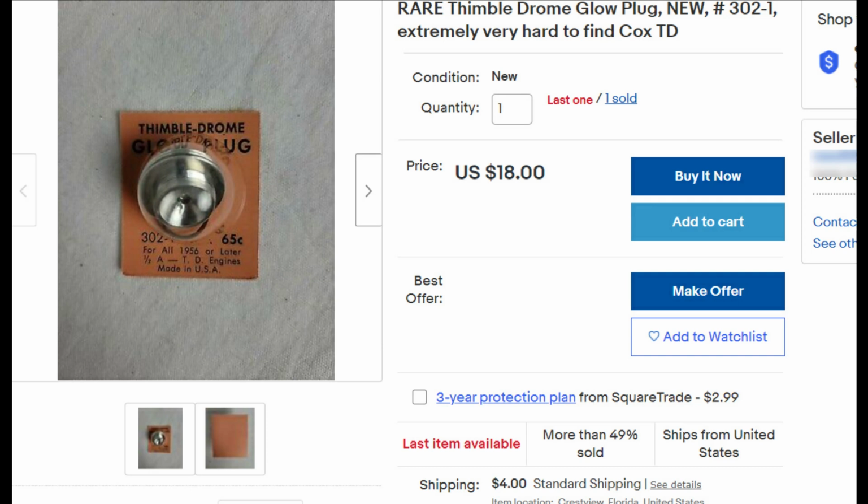This thimble drone glow plug was one of those items that I had pulled from that quarter bin sale about a week ago, and sold for $18. I had quite a few of these listed, and some of them have sold and some of them are still up for auction with a couple buyers interested in them. So I should be making some decent money. That $18 I sold for pretty much paid for 2 weeks' worth of stuff that I bought there.